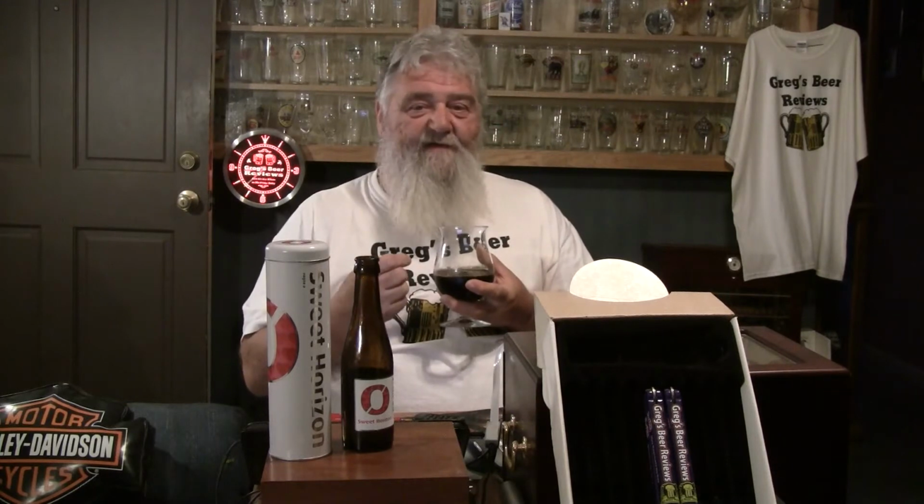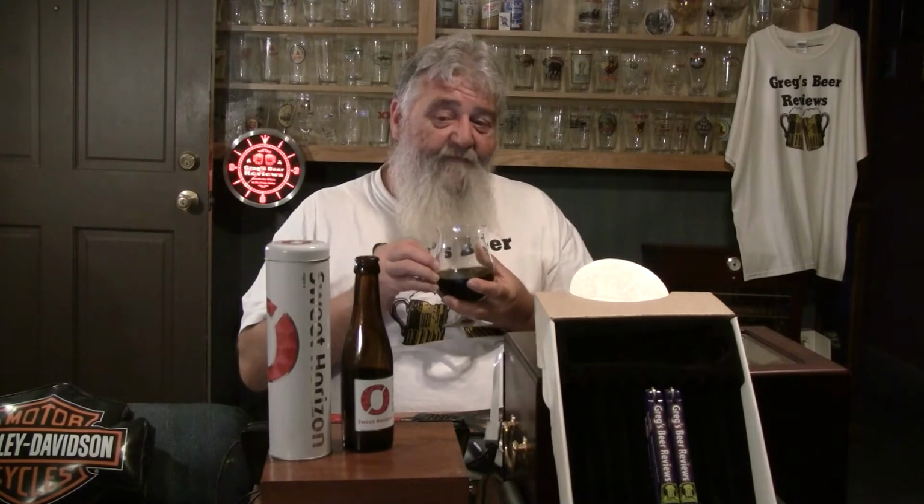A little more drinkable to me. A little easier to drink than the other two. The booziness is there, but it's not quite as strong as the other two was. Out of the three so far, on the initial tasting, I like this one the best. Not too bad. Anybody can brew a monster beer. All you've got to do is throw a lot of malt in there, and the alcohol goes way up. But it's got to be balanced.